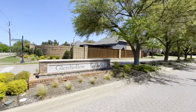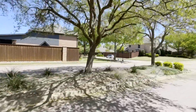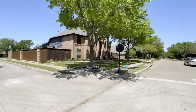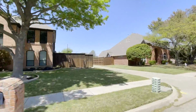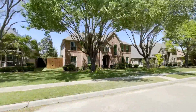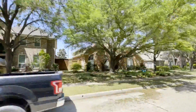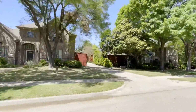With a stunning curb appeal due to its elegant trees and neat lawns, Glenhollow Estates is another neighborhood that received the coveted status of a platinum neighborhood by the city of Plano in 2017. Located about 20 minutes from downtown Plano, Glenhollow Estates is nestled between the Arbor Hills Nature Preserve and loads of local amenities, including restaurants, bars, a Cinemark, and the Texas Health Presbyterian Hospital Plano.